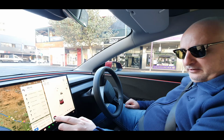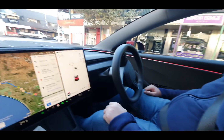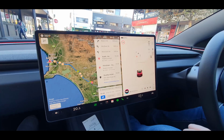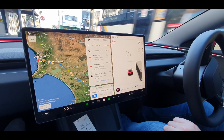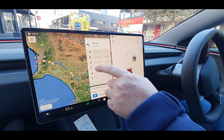Currently, we're going to go via Shepparton. We're going to stay a night there on the way back. So we're leaving with 84% battery. We've got a supercharger stop at Keith, expected to get there at 26%, and Horsham, expected to get there at 16%. And we'll see how that all pans out.